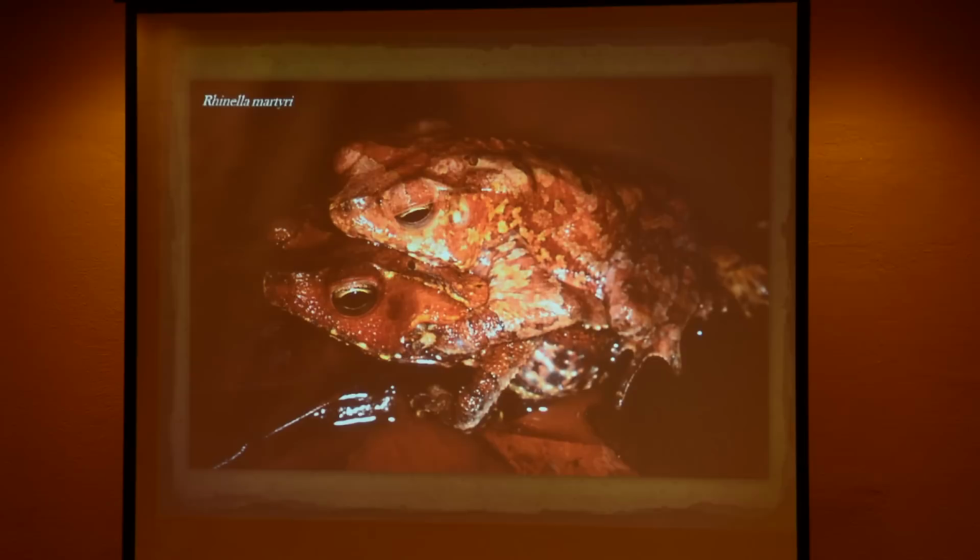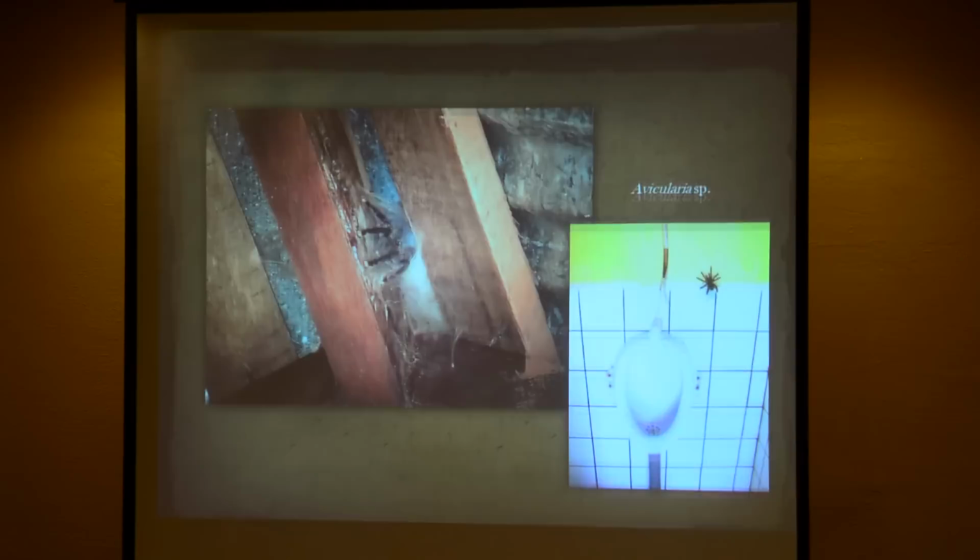But we did find these breeding pools. This is a relative of the cane toad that was real pretty, and the rainy season had just started. This was right at the beginning of December, I think. And they had these pools.